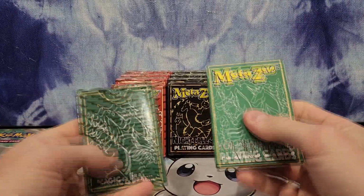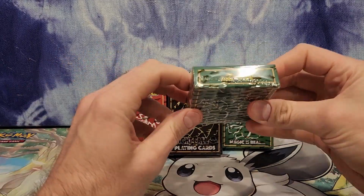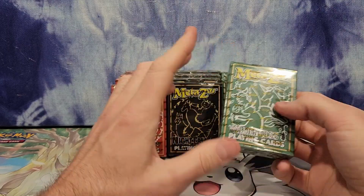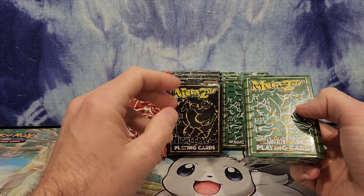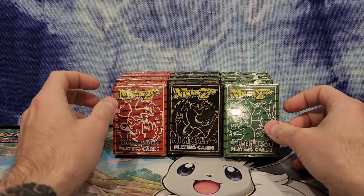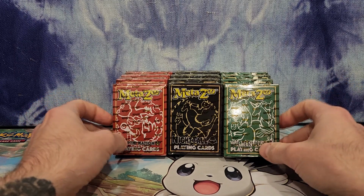So that's where we're at with these. Positives: they look really good. They feel better than the other boxes. The colors look more pure to me on these. These pop a lot more. They would look better on a store shelf. On a store shelf, I apologize.